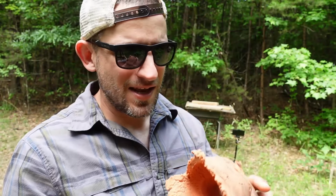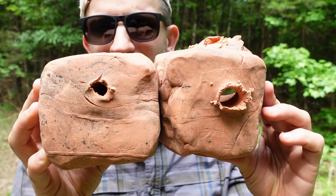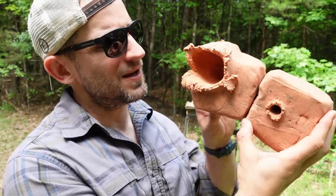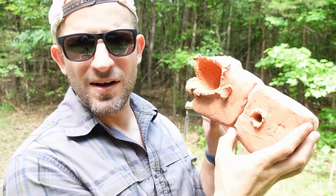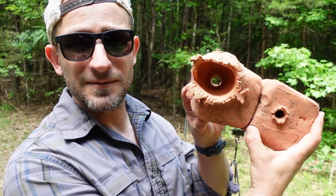Those are the entrances, and here's the exits. This is the Aguila standard velocity, and you can see that there is a really big difference between our just standard bulk pack ammo and this nicer hypervelocity stuff.